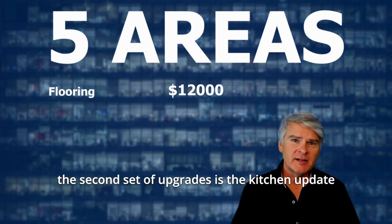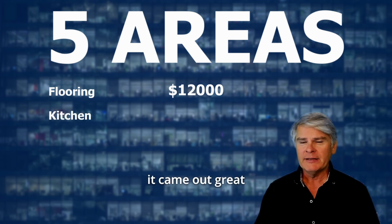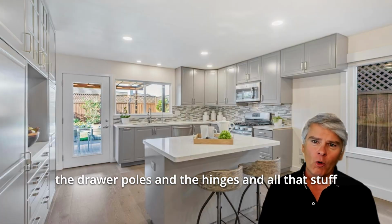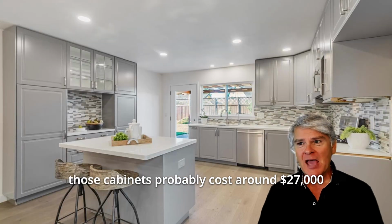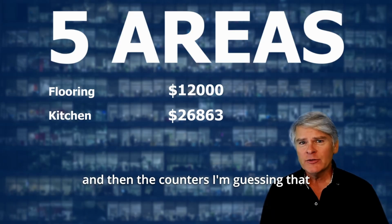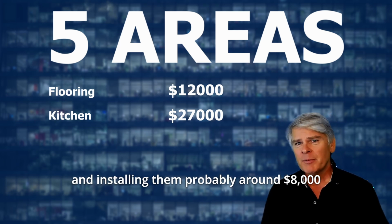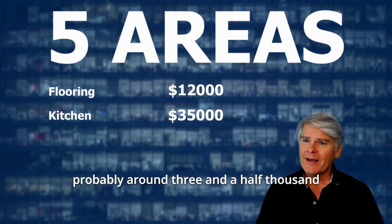All right, the second set of upgrades is the kitchen update. They put a lot of money into that kitchen. It came out great. I'm going to say that all those cabinets and the hardware, your drawer pulls and the hinges and all that stuff, installed, those cabinets probably cost around $27,000. And then the counters, buying them, cutting them and installing them, probably around $8,000. That new backsplash, it's a beautiful backsplash, probably around $3,500.